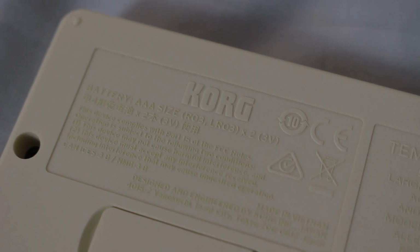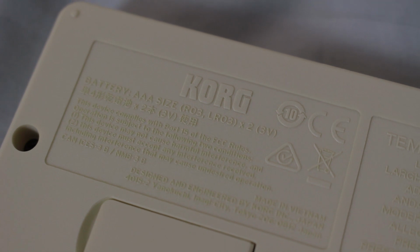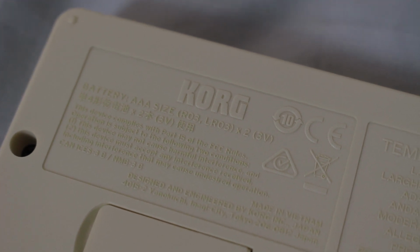Also, you may notice everything on this is in English. There's a little bit of Japanese on the back, but it's only telling you what type of battery to use. It costs 4,320 yen, which translates to roughly $40 US. Is that expensive for a Korg tuner? Yes, it absolutely is, but I couldn't pass this up. I felt like this was such a great way to remember my trip in Japan.